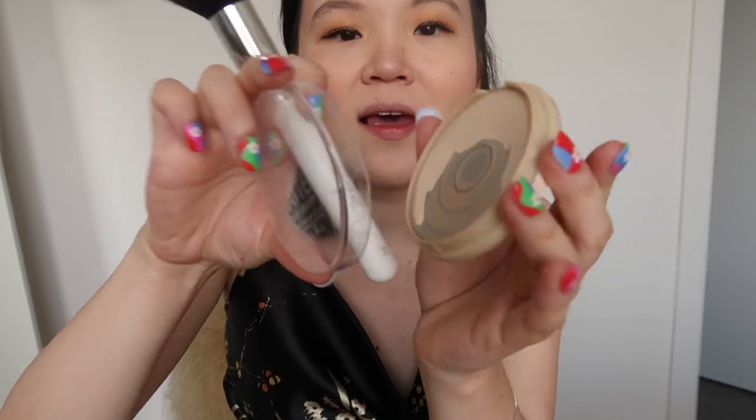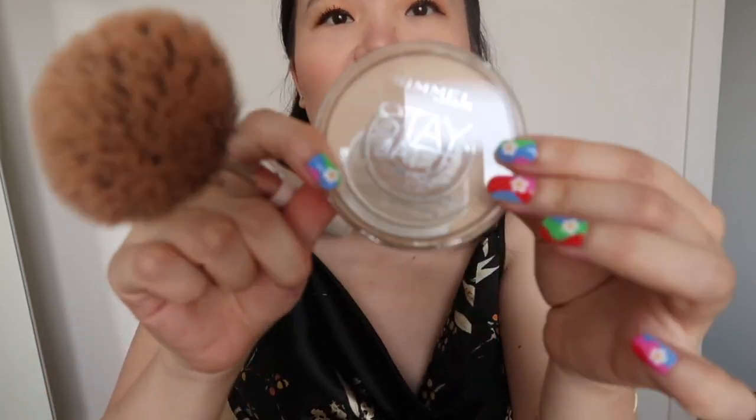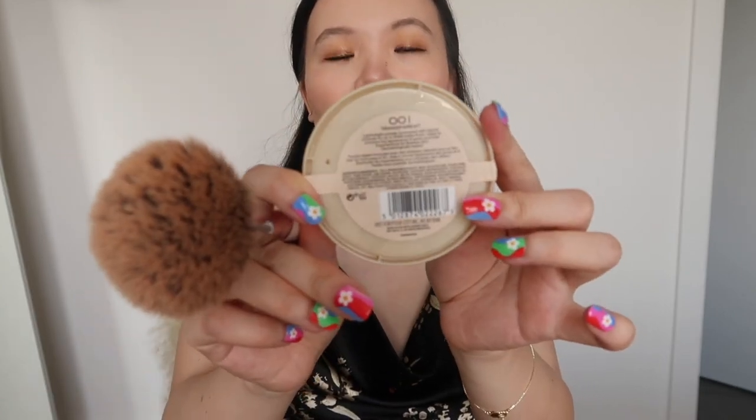The only thing is it's pretty fragile. As you can see, my packaging is falling apart, but I just don't travel with it. I will always just keep it in my vanity, and this is in the shade 001 Transparent.